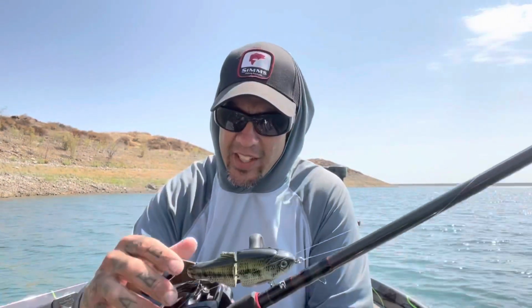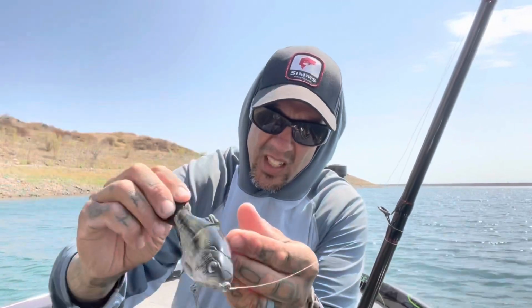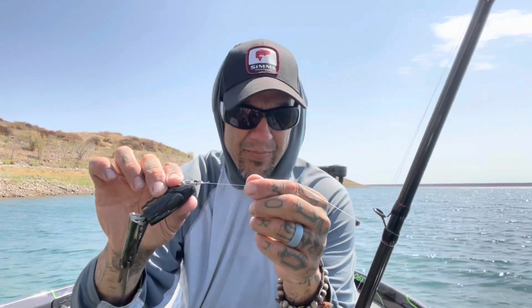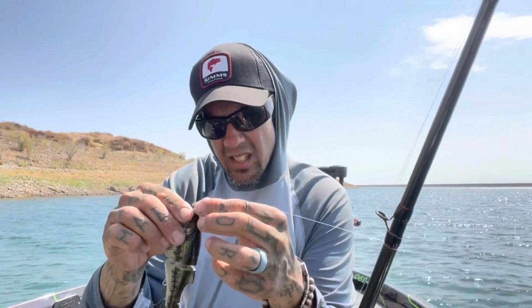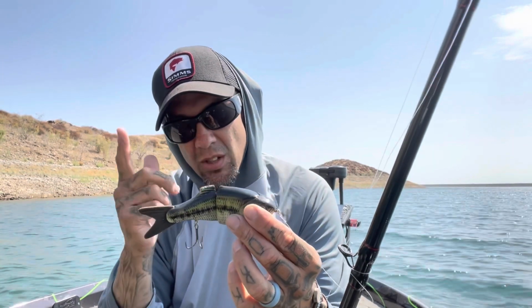But I got it on this bait here. This is an FOM baby glide in a bass pattern. And all I was doing, oh, it's on 20 pound Sunline fluorocarbon. The way I was using this bait is I'll throw it out there.